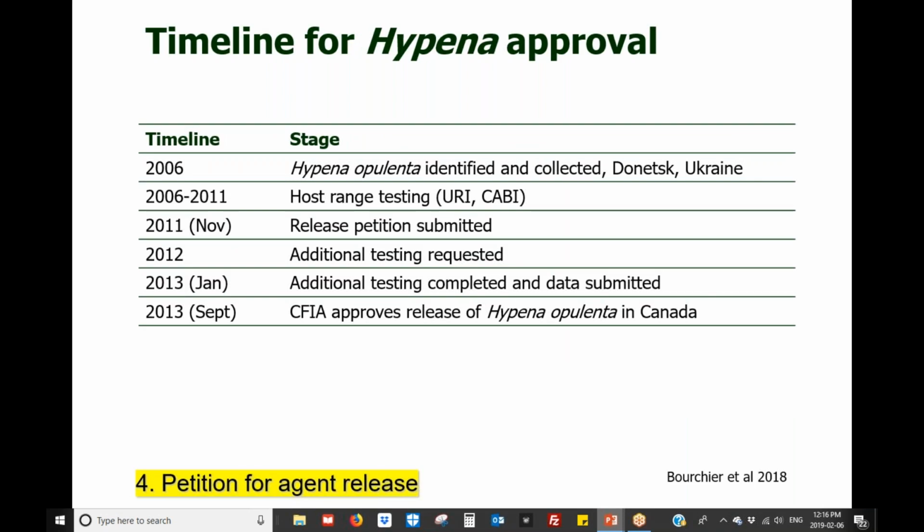And then it went through the approval process, and I borrowed this slide from Rob as well. First identified in 2006, it went through fairly extensive host range testing between 2006 and 2011. The original release petition was submitted in 2011. Additional testing was completed and resubmitted in 2013. In September 2013, CFIA approved the release of Hypena opulenta in Canada, and that fall there were the first releases of Hypena in the Ottawa area. APHIS, the counterpart of CFIA in the US, approved Hypena for release in 2017. So they're a few years behind us.